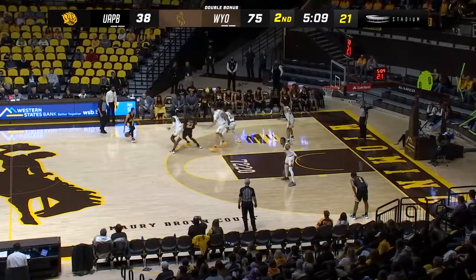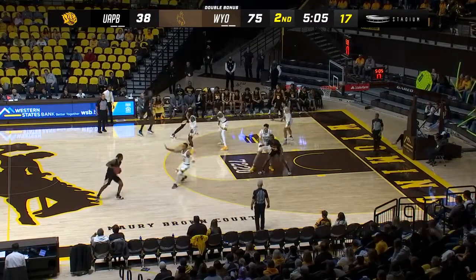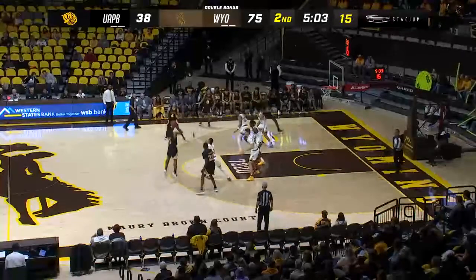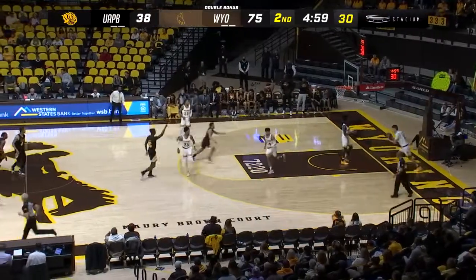Ike checks out, gets a nice hand. Could be his last minutes of the afternoon. And if it was, he finishes with 21 points, 11 of those coming at the free throw line. As Kylan Milton's not ready to go home yet, though.